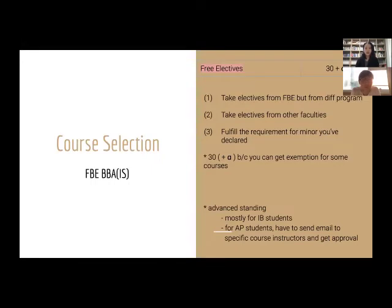With the free electives, you have a lot of options. First, you can take electives from FB, but from a different program. For example, I can take free electives from accounting and finance or management. Or you can take electives from other faculties, for example engineering, arts, mathematics, whatever you want. The last option is to fulfill the requirements for a minor you've declared. For example, I'm minoring in Spanish, so I use my free electives to take Spanish courses. That's how the free electives work.